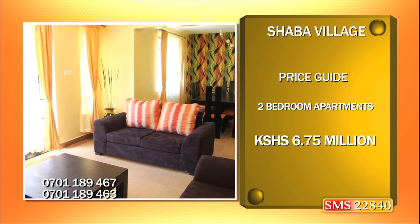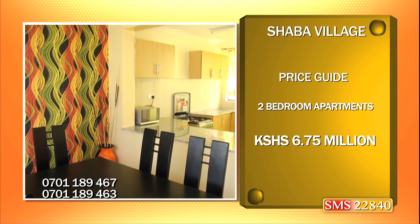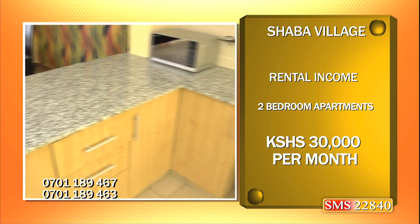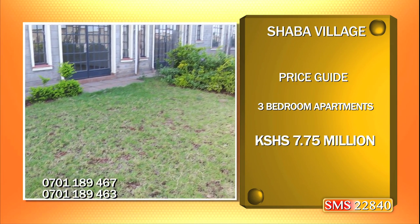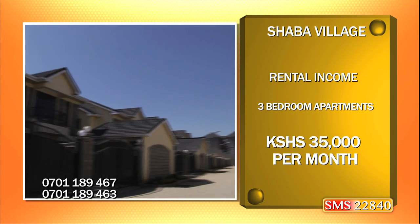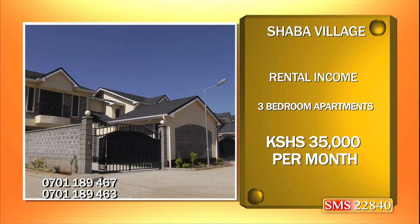As for the apartments, the 2-bedroom goes for 6.75 million Kenya shillings and as an investment, 30,000 Kenya shillings per month, while the 3-bedroom apartment goes for 7.75 million Kenya shillings and as an investment is 35,000 Kenya shillings per month.